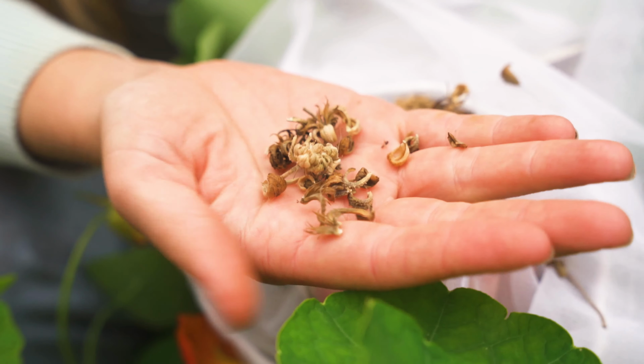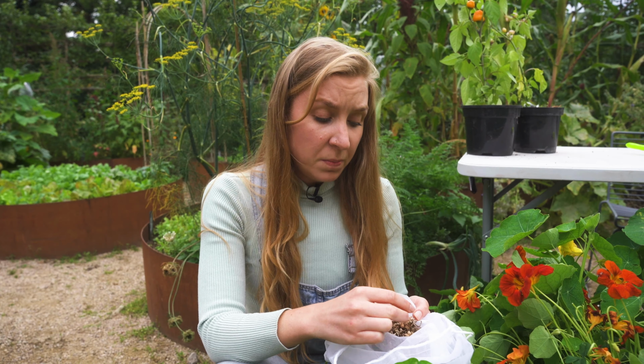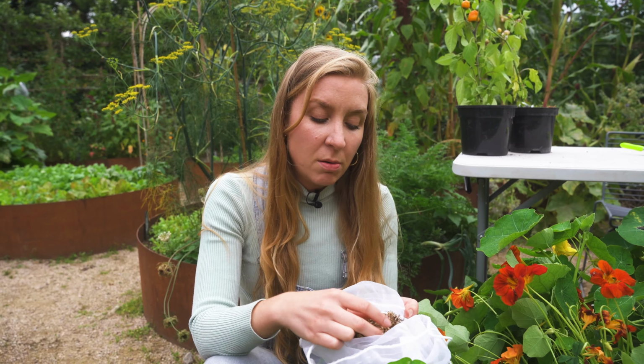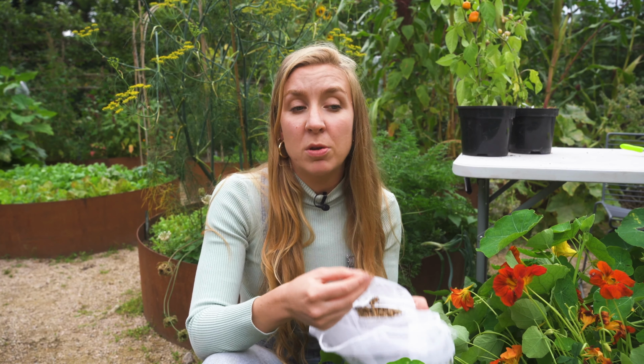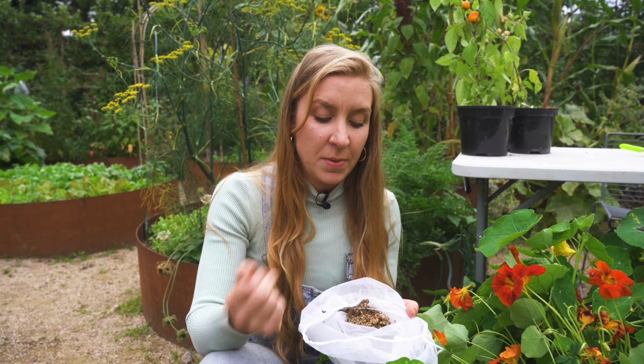So do save seed from your flowers around your garden. Don't be too worried about them cross-pollinating. Most don't. Most stay quite viable and quite genetically strong. And save seed, give them to family members. Do a bit of guerrilla gardening, throw them around the corners and the trees in your local neighbourhood. They're a lovely thing to save seed from because they're very, very easy and they make so many people happy, and lots of bees and butterflies too. So that's how you save seed from flowers.